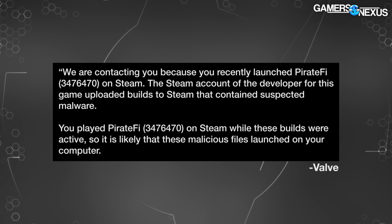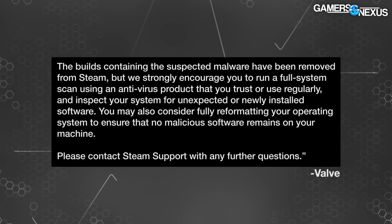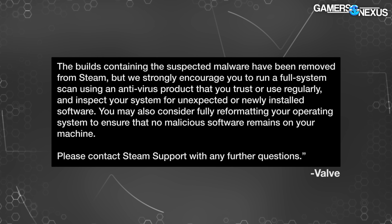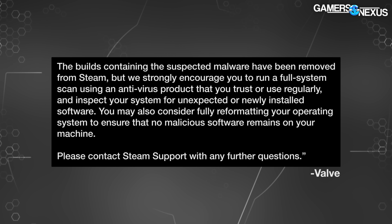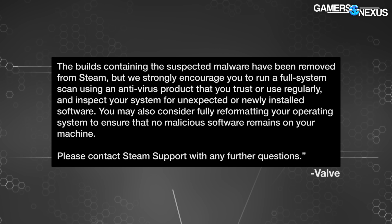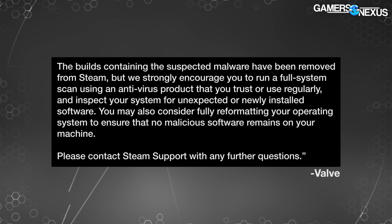You played PirateFi on Steam while these builds were active, so it is likely that these malicious files launched on your computer. The builds containing the suspected malware have been removed from Steam, but we strongly encourage you to run a full system scan using an antivirus product that you trust or use regularly. They stop short of recommending one. And inspect your system for unexpected or newly installed software. You may also consider reformatting your operating system to ensure that no malicious software remains on your machine. Please contact Steam support with any further questions, end quote.